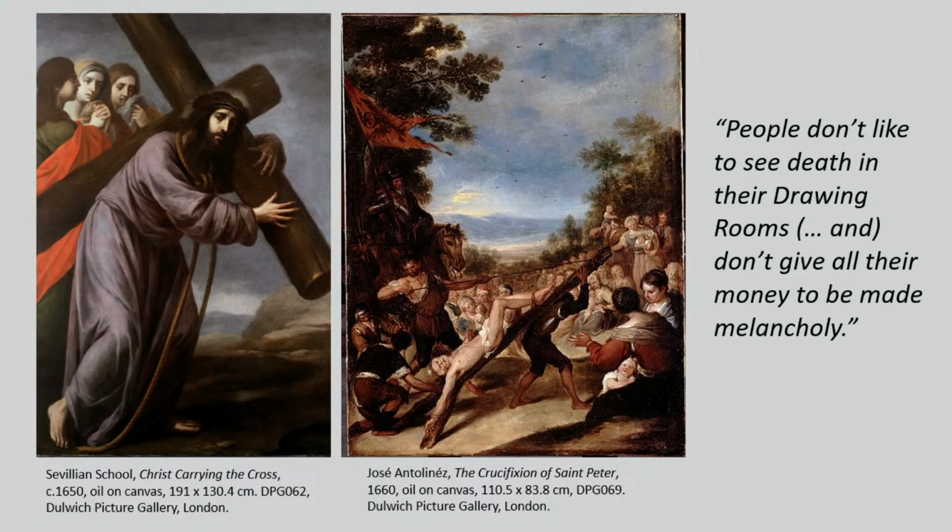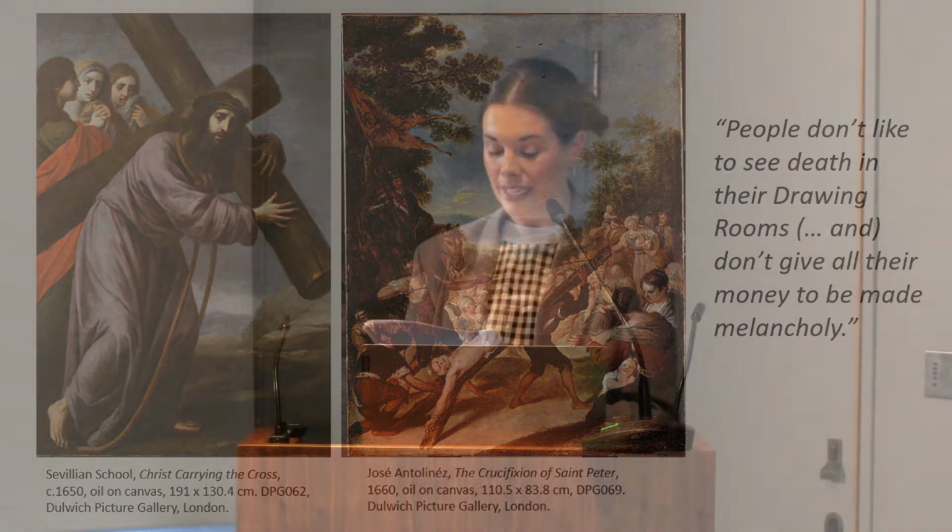So from Buchanan's comments, we can see why Bourgeois and Desenfans and early visitors to Dulwich Picture Gallery might have preferred the golden atmosphere of Murillo's Virgin and Child to St. Peter's gruesome crucifixion.